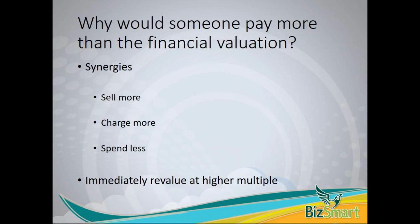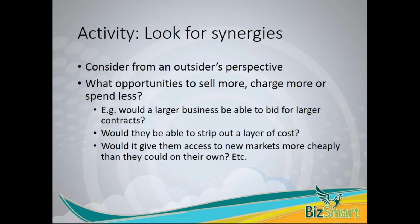So sometimes, if you're lucky, you get a big corporate looking at buying you, and there's a bit more flex perhaps in what they will pay for your business. So the next activity that you can think about doing is to look at those opportunities we talked about before, the customers and the suppliers and the competitors. Look at it from an outsider's perspective and think about what opportunities they might have to sell more, charge more, or spend less. And there's some examples here.